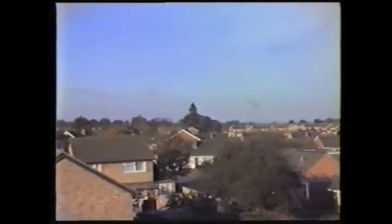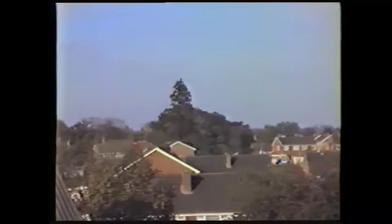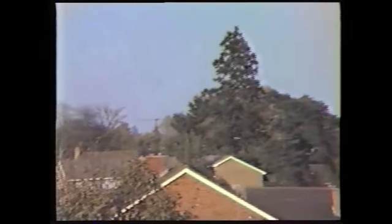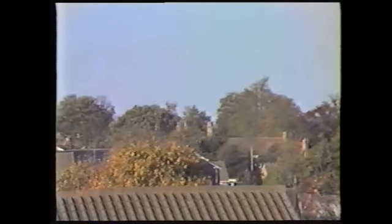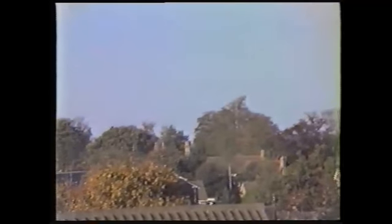Those trees are from the former Little Paxton Park. See the more traditional lines of some of them. And they're the chimney tops of North Lodge over there as well. There's North Lodge, and that opens out onto Little Paxton Lane.